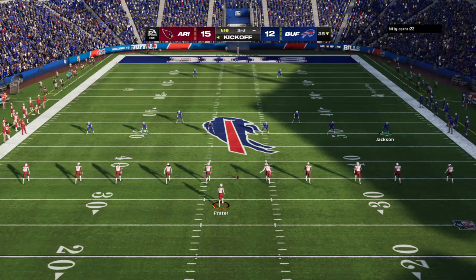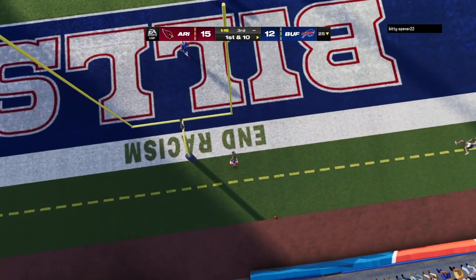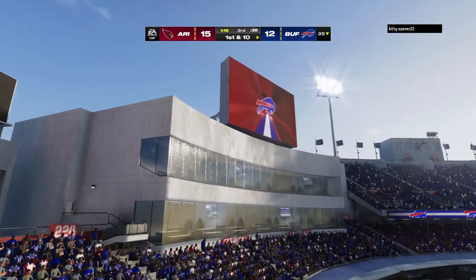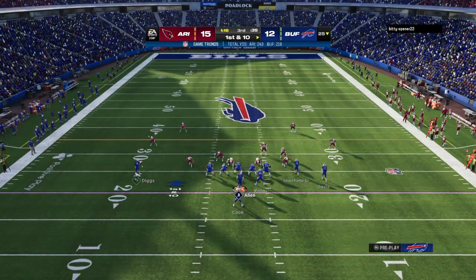After the touchdown, out is Prater to kick. And they will not get a chance to return this one as it's through the end zone for a touchback. The Bills come to the line to start their next drive.